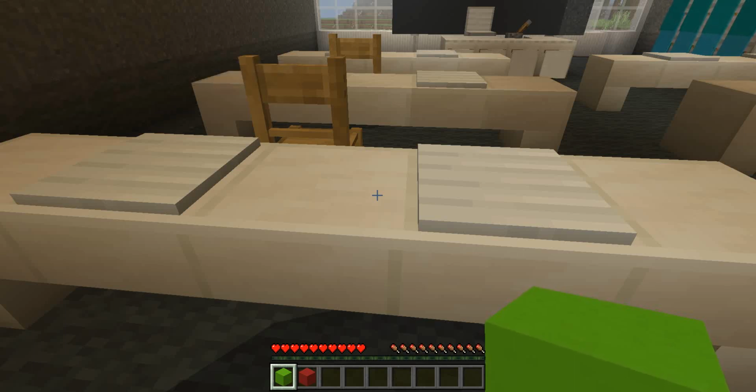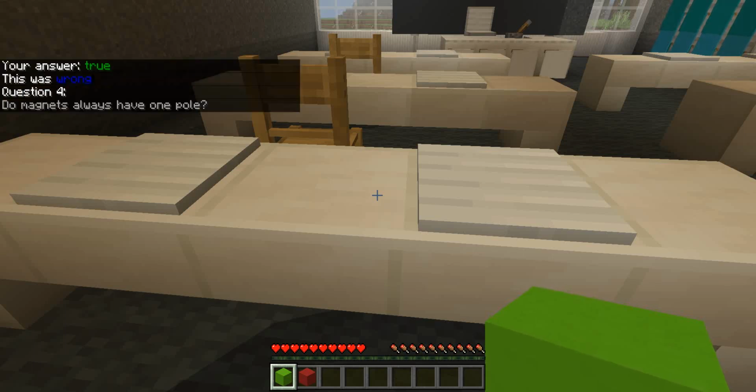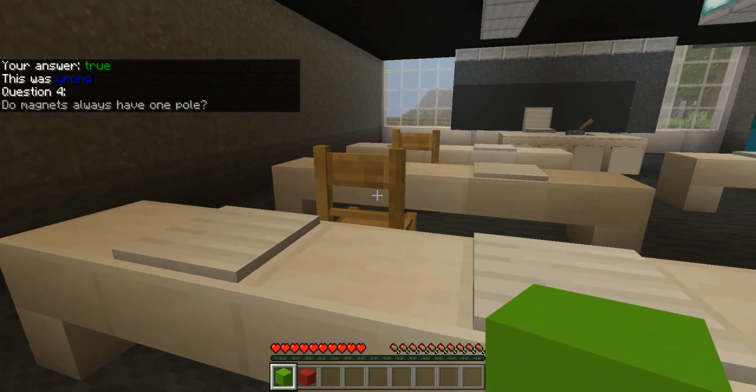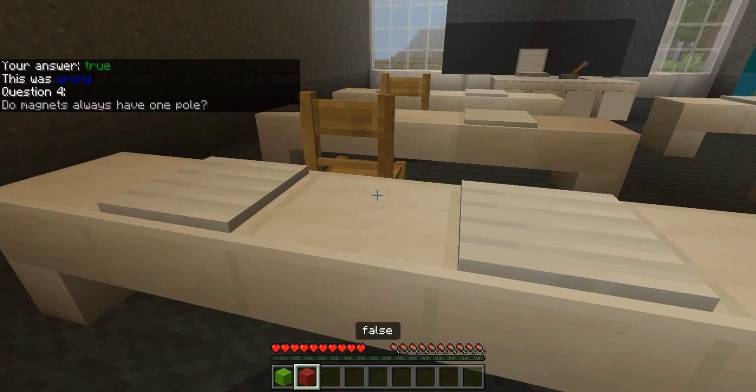Okay, I feel like not always, but for the purpose of this, I'm gonna say true. Oh, see? Go with your instinct, people. I was wrong because I went with the other one. Do magnets always have one pole? No.